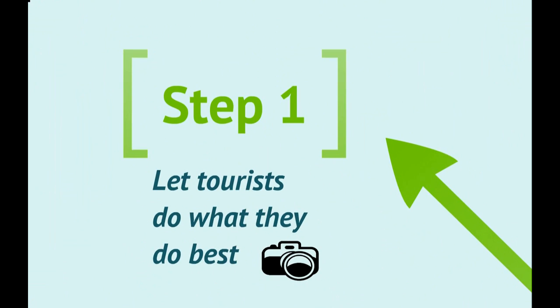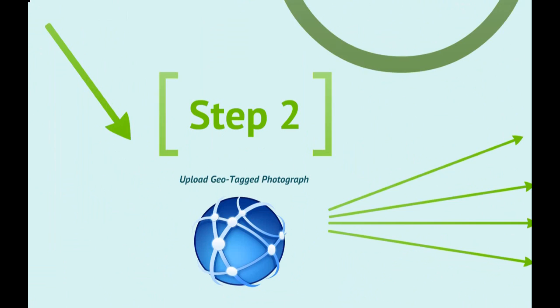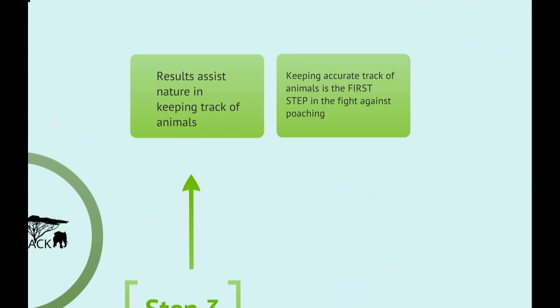First, let tourists do what they do best. In other words, take pictures. But what if they do that from within the AniTrack application? Then these pictures can be uploaded to the cloud and geotagged. From that point forward, they can be distributed to mobile microworkers. These microworkers confirm the presence of the animal and the type of the animal. This provides extensive tracking data to nature reserves, and this is needed as the first step in the fight against poaching.